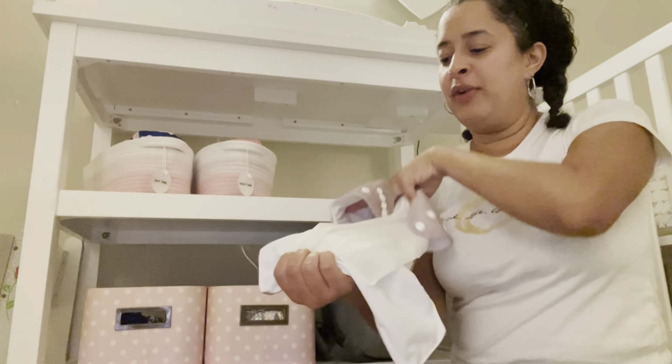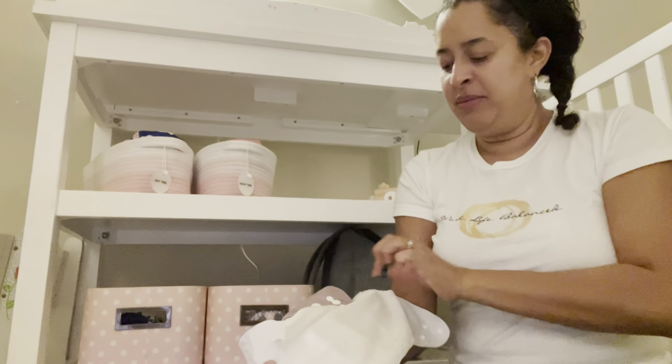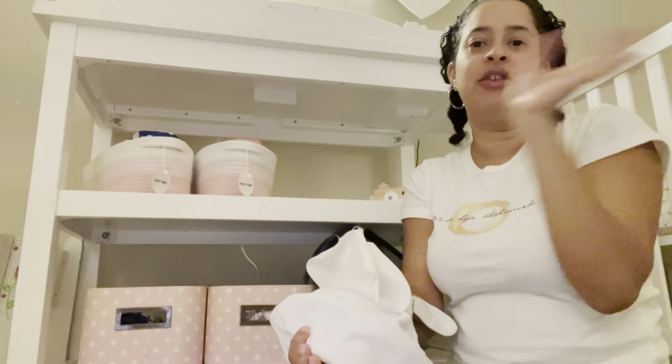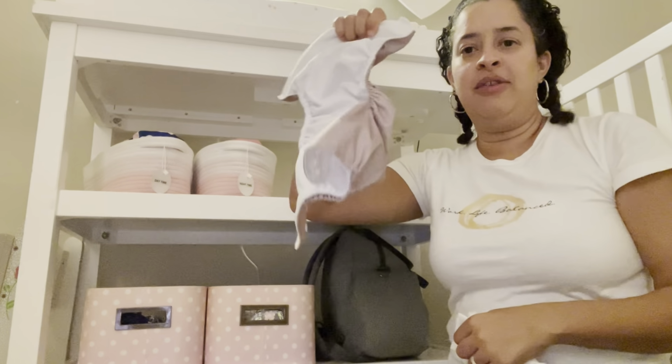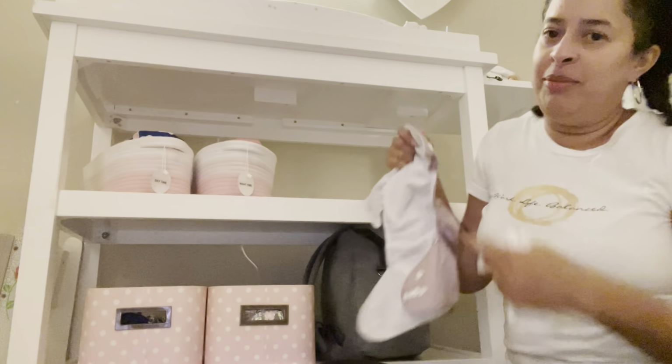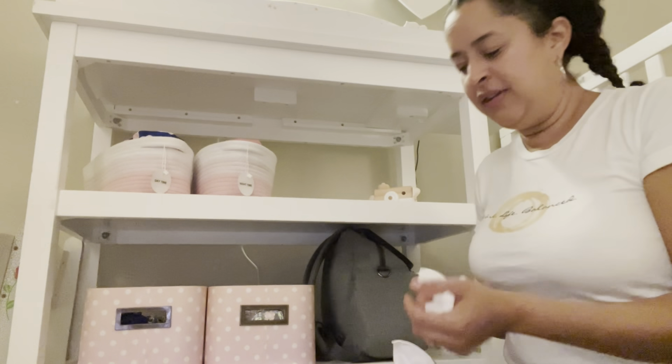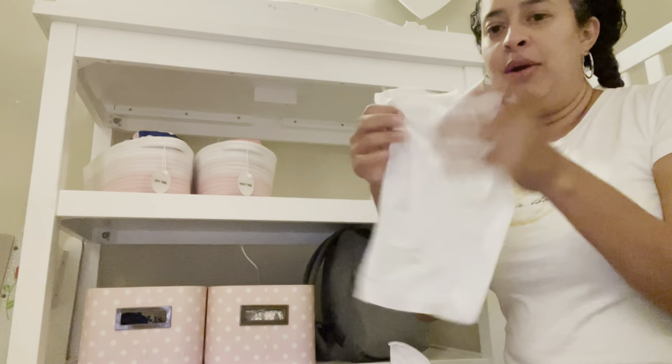So when waste falls out, what you do is simply grab the top and the bottom and carry it and throw it in the toilet and flush, and you're all done. Then this goes in the diaper pail, which is right over here, okay? Or in your wet bag if you're traveling. So that's how that works. This is flushable, perfectly fine.